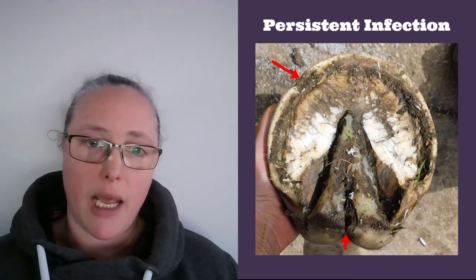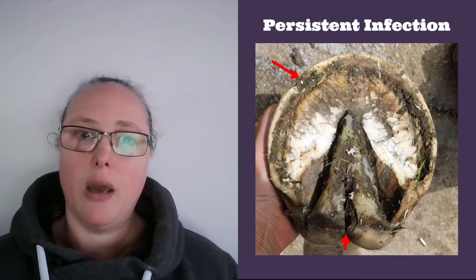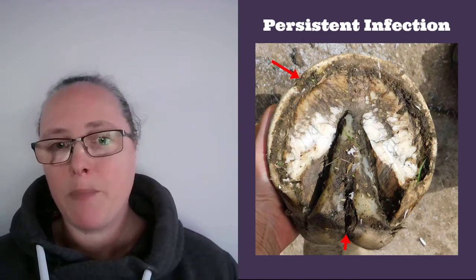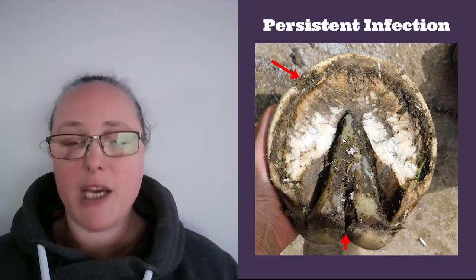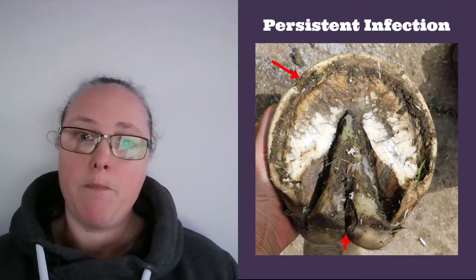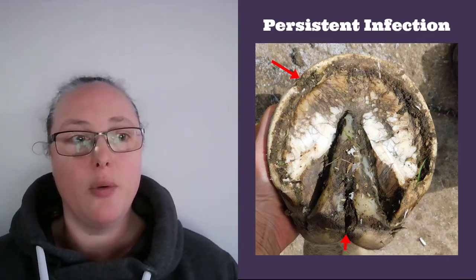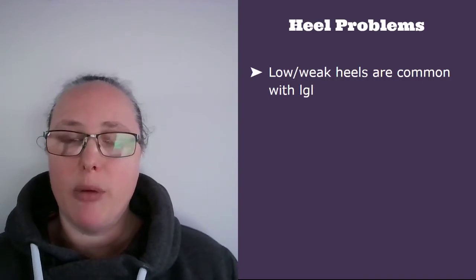And then in this foot here, you can see you've got that split through the back of the heel bulbs. You've got the wall infection in here. Without the infection, this would be a pretty reasonable hoof. But the inflammation is just causing that infection to be able to eat away at things before we can really get anywhere. You'll also be seeing heel problems.